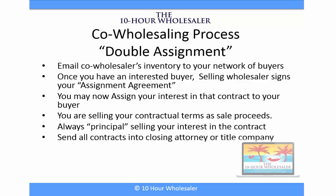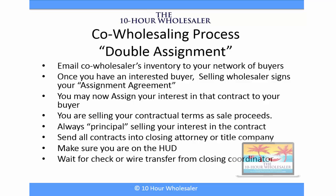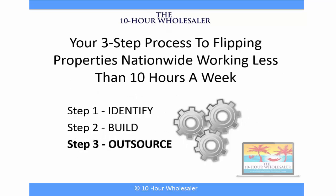If your selling wholesaler has already opened escrow with the current owner of that property, just ask them, "Hey, have you opened escrow?" If they say yes, then take the signed contracts and send it into their title company or title attorney. Make sure that you're on the HUD, wait for the check or wire transfer from the closing coordinator, and get paid. So that's a lot to digest, but I fed it to you step by step. I'm telling you, just take those steps and you will yield results.